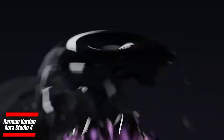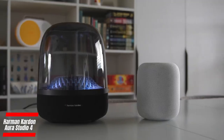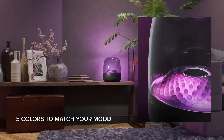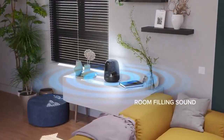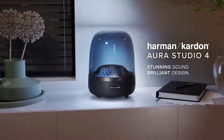We're checking out the Harman Kardon Aura Studio 4, a Bluetooth 4.2 speaker that delivers incredible 360-degree surround sound. This stylish speaker is perfect for any space, not only for its premium sound quality, but also its stunning LED ambient light feature that creates an amazing visual vibe. With deep bass and crystal clear highs, it offers an immersive audio experience that's as captivating as it is clear.